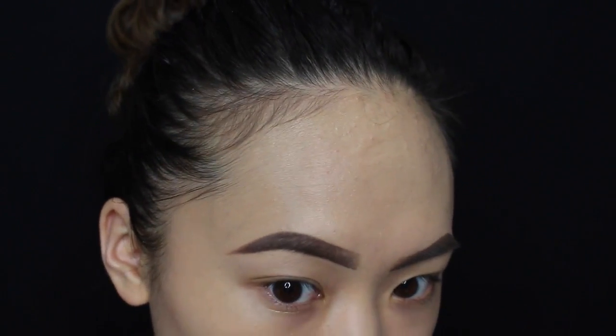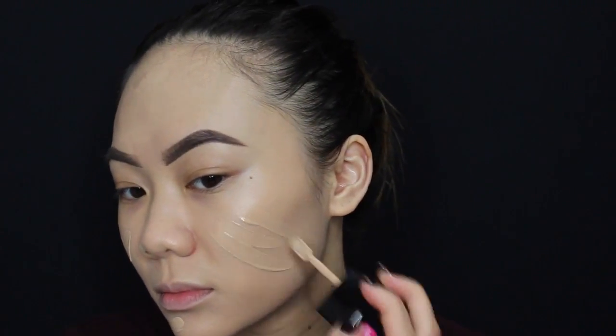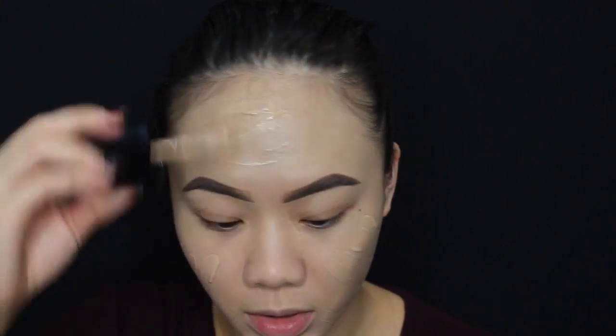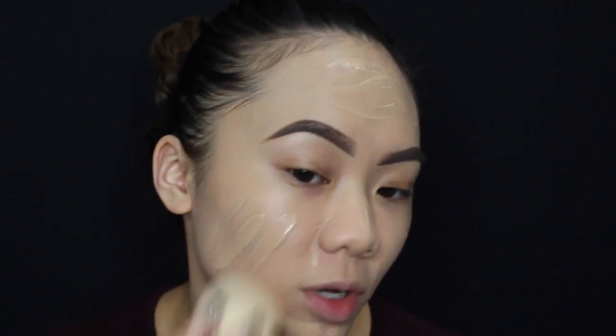I'm going to move close up. Not bad for the first layer. I do tend to wear a lot of foundation though, just because I like super full coverage. So let's go in with a second layer. The little applicator grabs a lot of product too. Okay, so this is a second application.